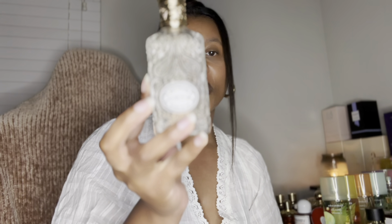For me, my spray routine, the way that I spray, is very moderate to under spraying, you know. So I wear a lot of fragrances to work, and I try not to overspray. I think the most is probably about 6 or 7 sprays. And even with this, I think that was a little too much for work, because it definitely pushes out, it projects.